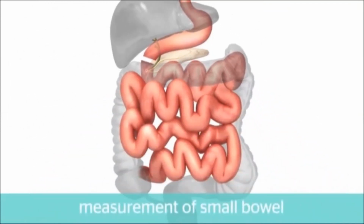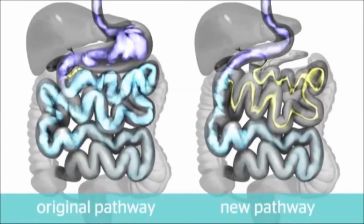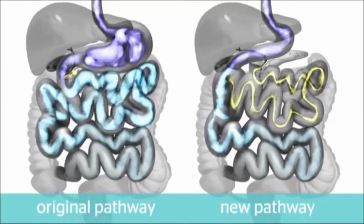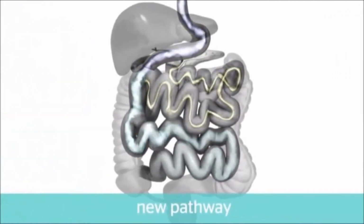The terminal ileum is located and 3 meters of small bowel is measured. An end-to-side anastomosis is performed, preserving continuity of the small bowel, preserving the intestinal pacemaker, yet allowing stimulation of the hindgut. On the right side of the diagram, you can see the new pathway of food going through the sleeve gastrectomy and going through the distal intestine.